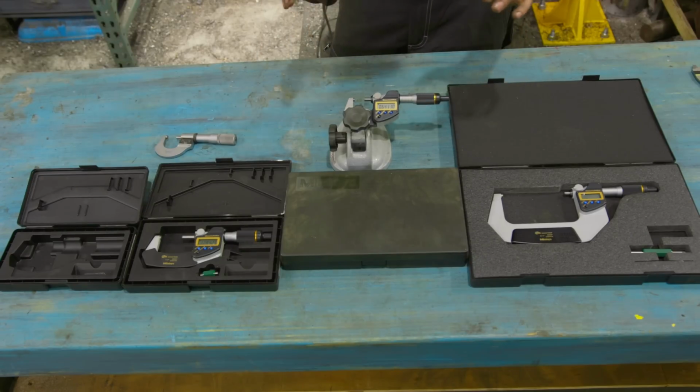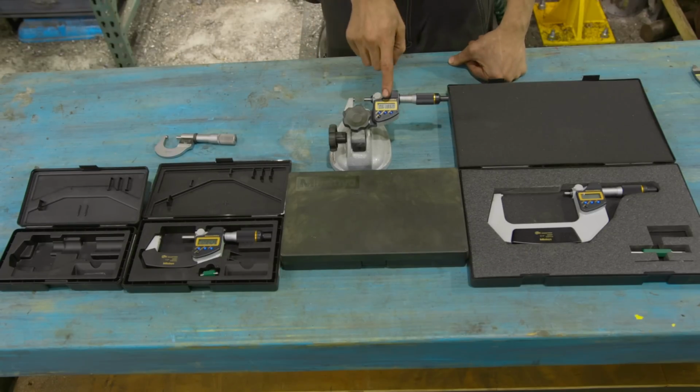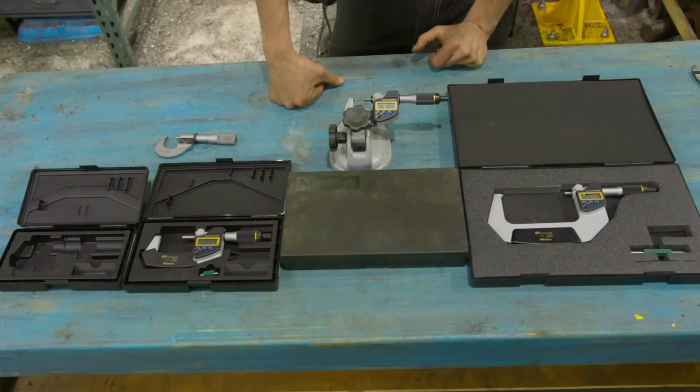It's accurate. It's repeatable. What I love about these is you open them up and you can move them and they'll turn on. I had some older Starrett digital micrometers and you had to hit the on button, and sometimes you had to hit it a couple times. And you know what? I love Starrett, but they sucked. They didn't have it refined.